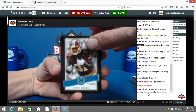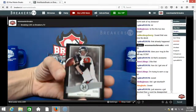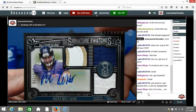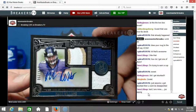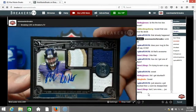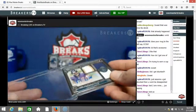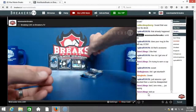Numbered to 99, Matt Jones. Marshawn Lynch. Nelson Agholor. Matt Ryan. And numbered to 350, Max Williams. Triple jersey patch auto. Good looking card for the Ravens and the AFC North. Spreading them out a little bit here. That's going to Allen Henry. Nice hit, Allen. Max Williams, triple jersey patch auto.